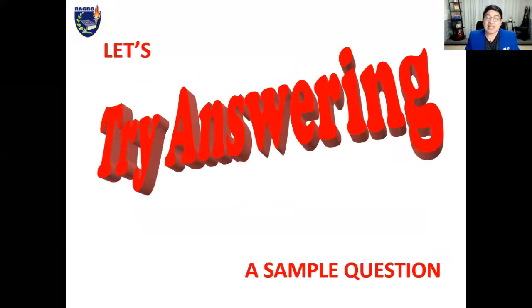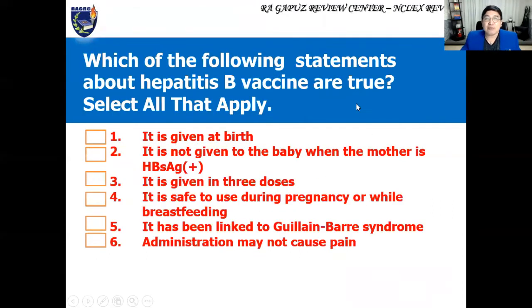So let's try answering the sample question we posted a while back. Which of the following statements about hepatitis B vaccine are true? Select all that apply. It is given at birth. Sure, it is given immediately at birth. Okay, that is routine. It is not given to the baby when the mother is hepatitis B surface antigen.